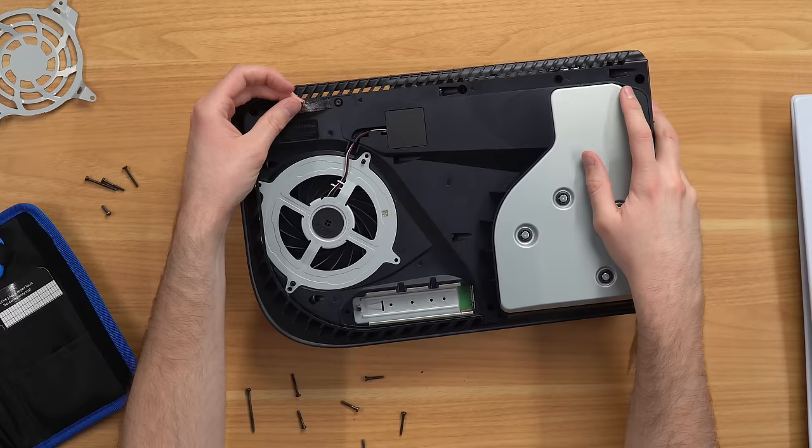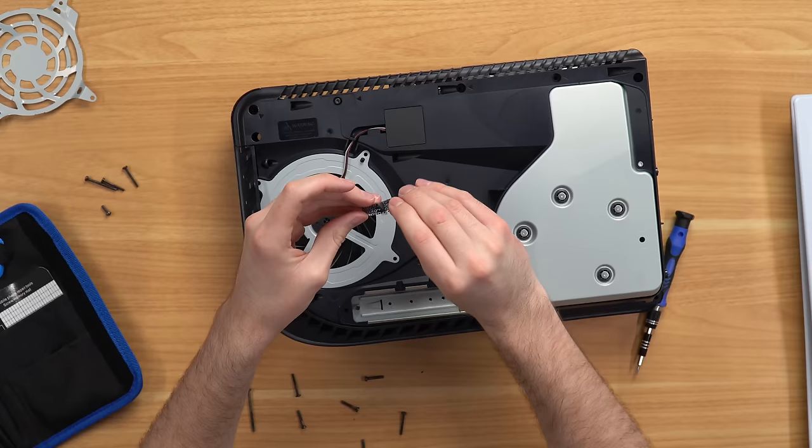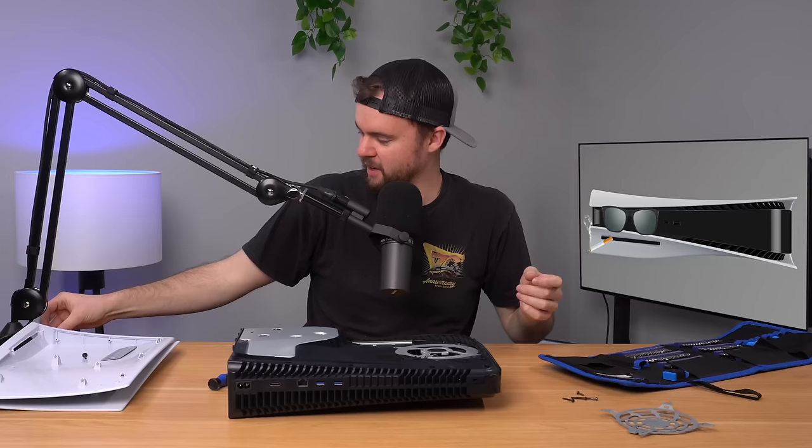All right, guys, so I'm taking off this sticker here. Definitely never been removed before, so this console has never been opened before. Don't know how you can call it refurbished if it hasn't been opened up and cleaned out, but apparently that's what everybody's doing these days, so let's keep going, though.